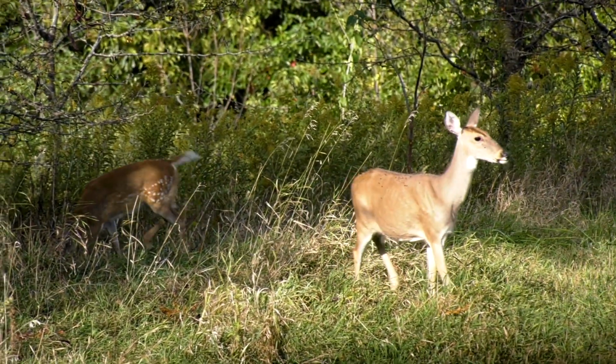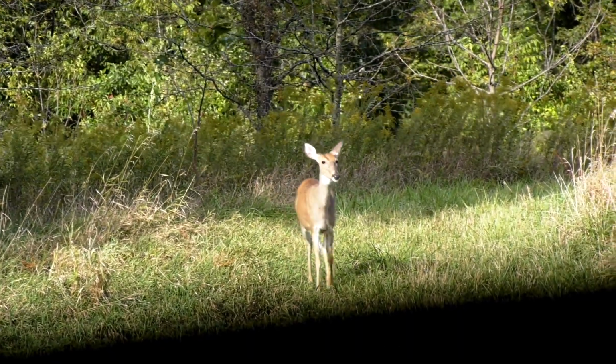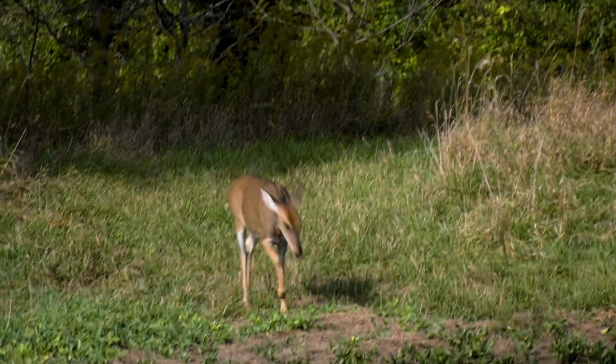Well, I was right. Early movement is 3:45. We just got set up. First doe and fawn on the field. Great sign, but we need to make sure we don't bust anything so the movement continues to stay natural.